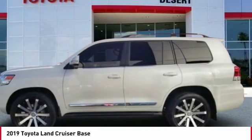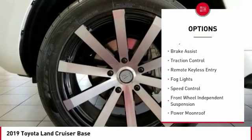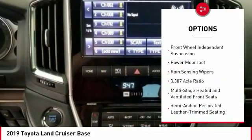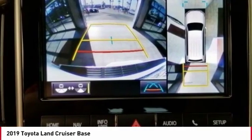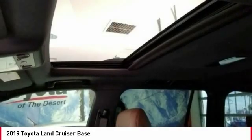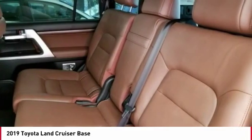401 pound-feet of torque. Here are some of this vehicle's great options: electronic stability control, alloy wheels, brake assist, traction control, remote keyless entry, fog lights, speed control, front wheel independent suspension, power moonroof, rain sensing wipers. Take this vehicle for a spin and see why so many shoppers are now proud owners.